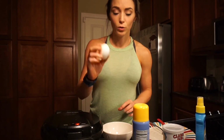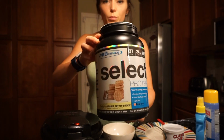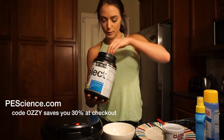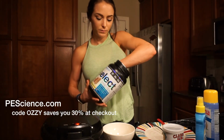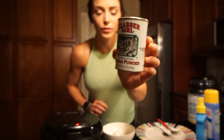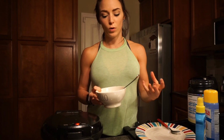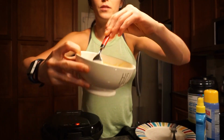So, ingredients for this protein waffle: you need one whole egg, one scoop of PEScience Select Protein, and 1/2 teaspoon of baking powder. You're gonna stir this together and add water until it has a thick waffle or pancake consistency, whichever one you prefer or whichever one you wanna make.